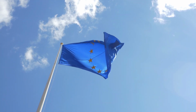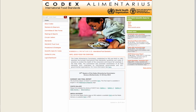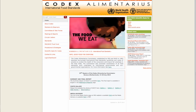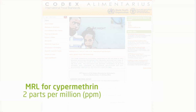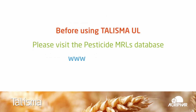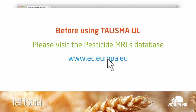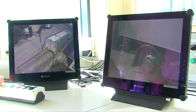In the European Union, and according to the Codex Alimentarius guidelines, the maximum residue level, or MRL, for most cereals is 2 parts per million cypermethrin, ppm, in compliance with consumer interests and food chain processes, such as brewing, bread or pasta production. Before using TALISMA UL, it's nevertheless recommended to visit the pesticide MRL's database in each country your grains will be exported to.